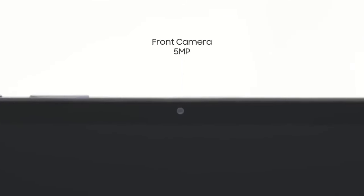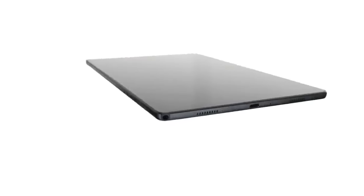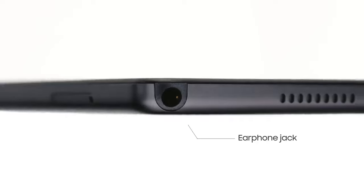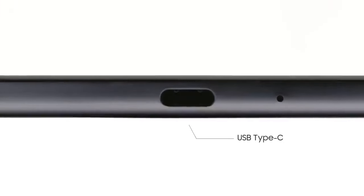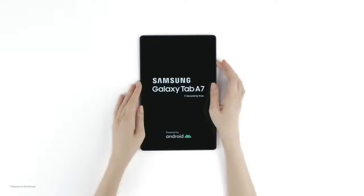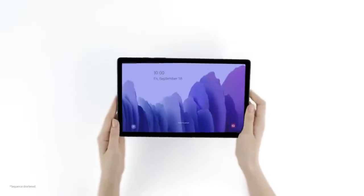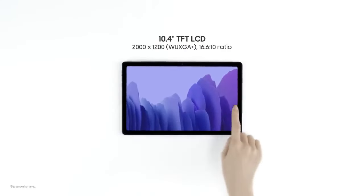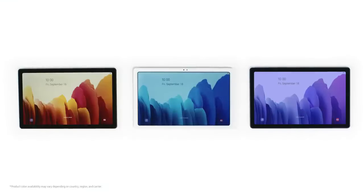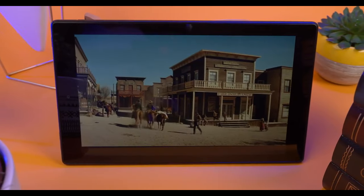Samsung Galaxy Tab A7 specifications. Screen: 10.4 inches. Resolution: 2000 x 1200 pixels. RAM: 3 and 4 GB. Processor: Qualcomm SDM 865. Battery life: 8 hours. Memory: 32 and 64 GB. Rear camera: 8 MP. Front: 5 MP. Size: 9.75 by 6.20 by 0.28 inches. Weight: 1.04 pounds.